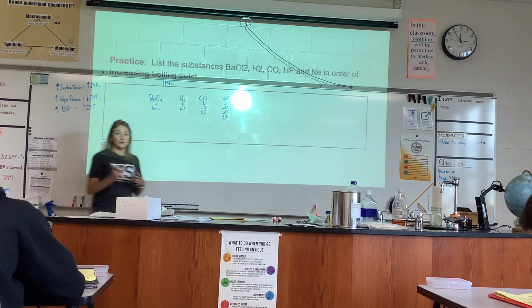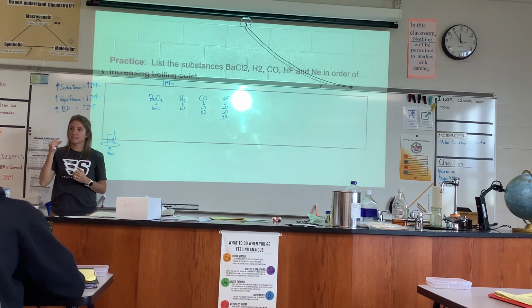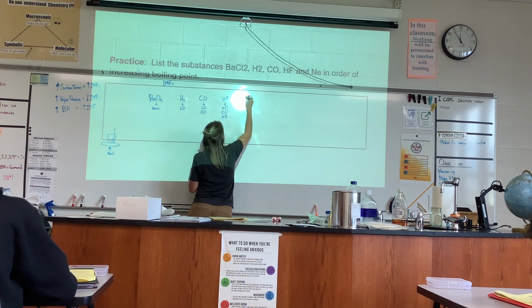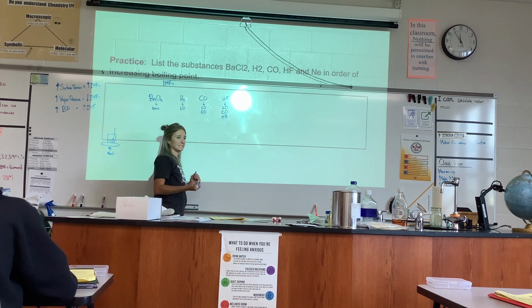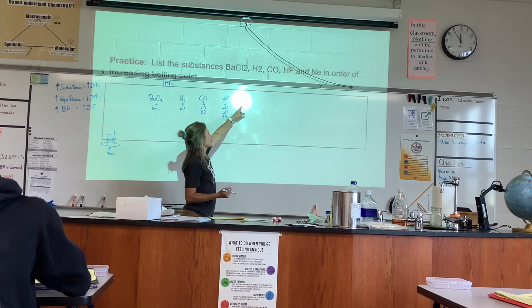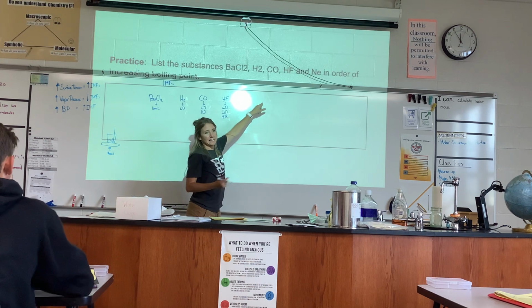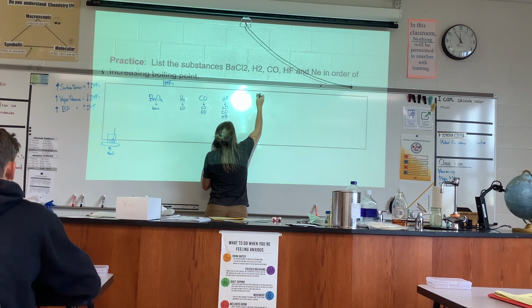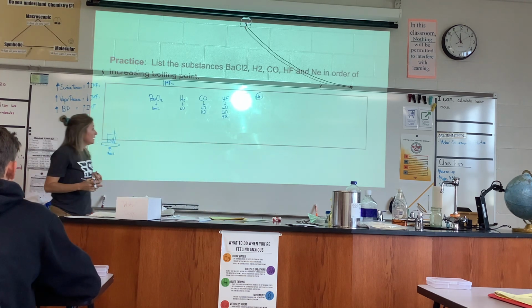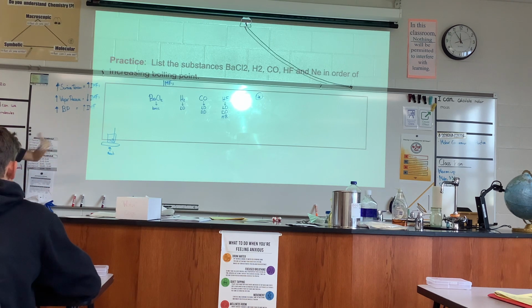Once again, if you're not strong with labeling, we've got to get there. You've got to be able to look at something and say what it has. Okay, and then finally, Ne would just be London, because it's not bonded to anything. What we're talking about is an Ne in relation to another Ne. What type of force do they feel? Once you have them laid out, it gets fairly clear for the most part which one is going to have the highest boiling point.